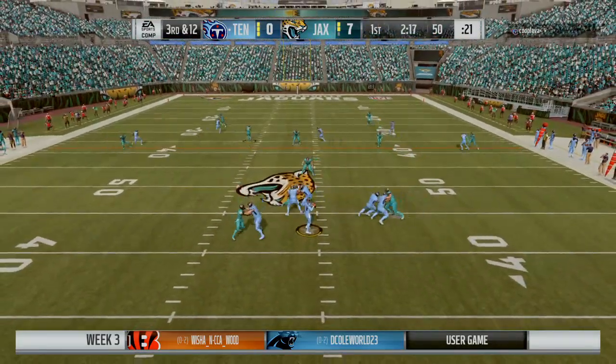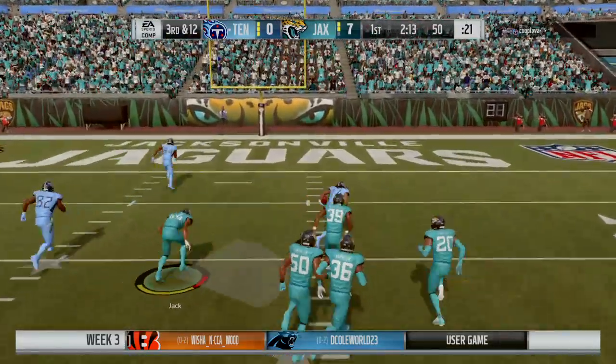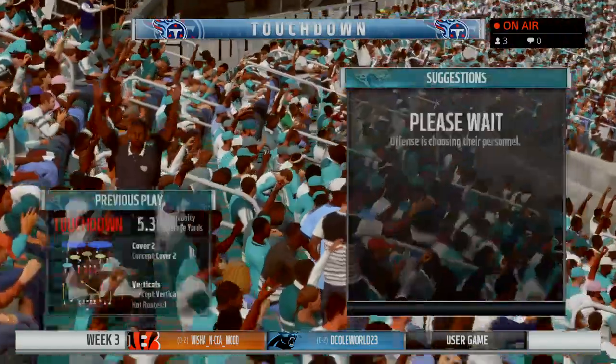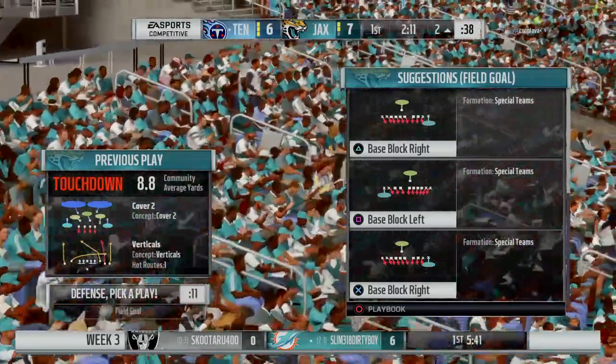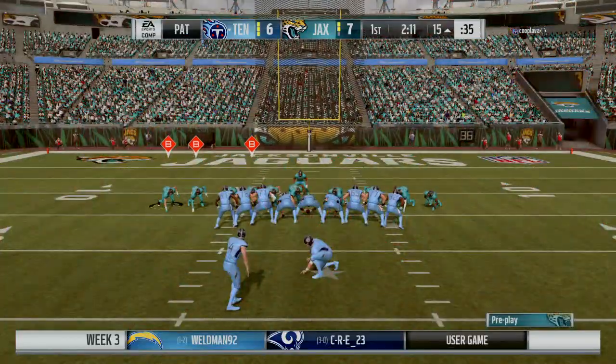Mariota to throw it this time. He's going to let this one go deep. That's caught inside the 20. And he will score. Touchdown, Titans. Colby Listenbee, his first touchdown of the new season. And the Titans are an extra point away from tying this thing up.